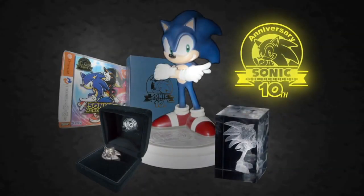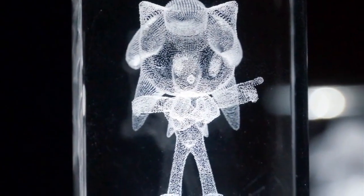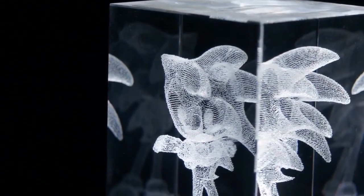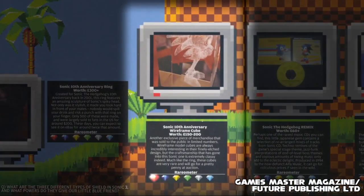There was a fair bit of merchandise to accompany the 10th anniversary. Such things included a solid silver ring, a marble-based statue, and also this laser-etched crystal cube. This piece of merchandise is highly limited to only 500, and according to many, including the Games Master magazine, is one of the rarest Sonic the Hedgehog pieces any Sonic fan can own.